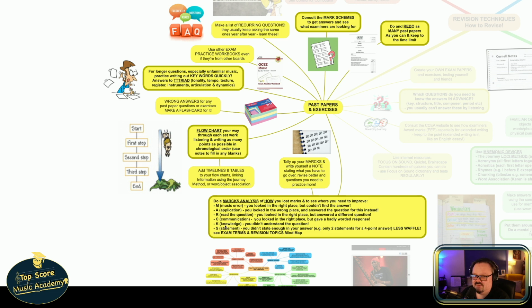Knowledge, that's the worst one. You don't understand the question. That's bad. If you don't understand what they're asking you at all, you need to get in touch with your lecturer, your tutor, or your teacher, whoever it is. Hopefully, if they've marked your paper for you, they could say you need to see me about this. Don't view that as a really bad thing or criticism. It's just that they know this is an urgent thing that they need to go over with you.